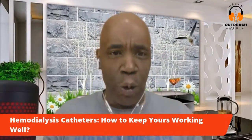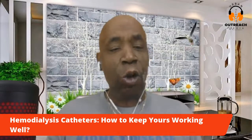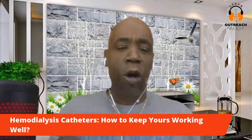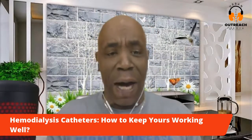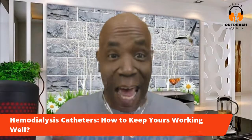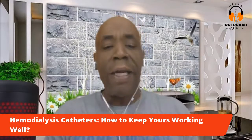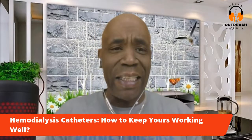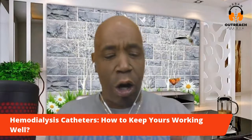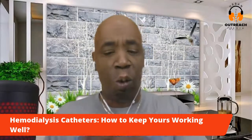Hemodialysis catheter, how to keep yours working. Now, hemodialysis is a treatment used when your kidneys fail, normally at stage 5, when you get to about 5% GFR, glomerular filtration rate, and can no longer clean your blood and remove extra fluid from your body. A hemodialysis access, or vascular access, is a way to reach your blood for hemodialysis. If you receive hemodialysis, your access is one of the following: an AV fistula, made by joining an artery and a vein in your arm, or an AV graft, made by using a soft tube to join an artery and vein in your arm or leg.